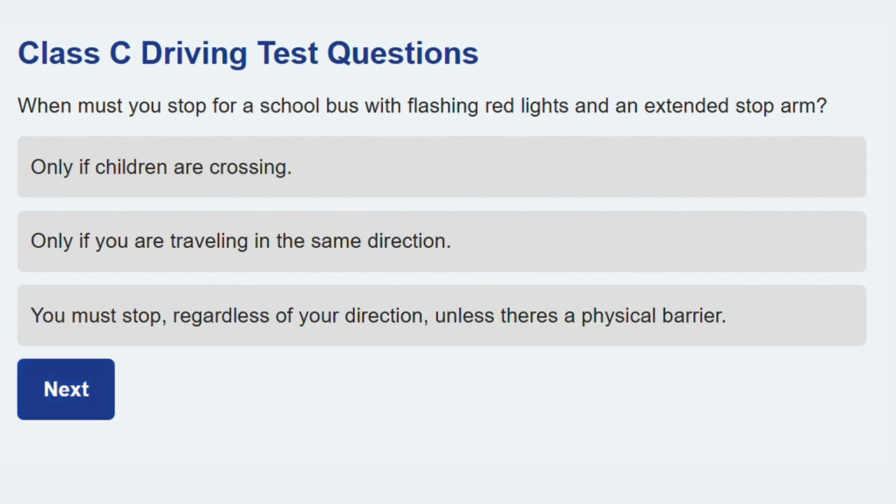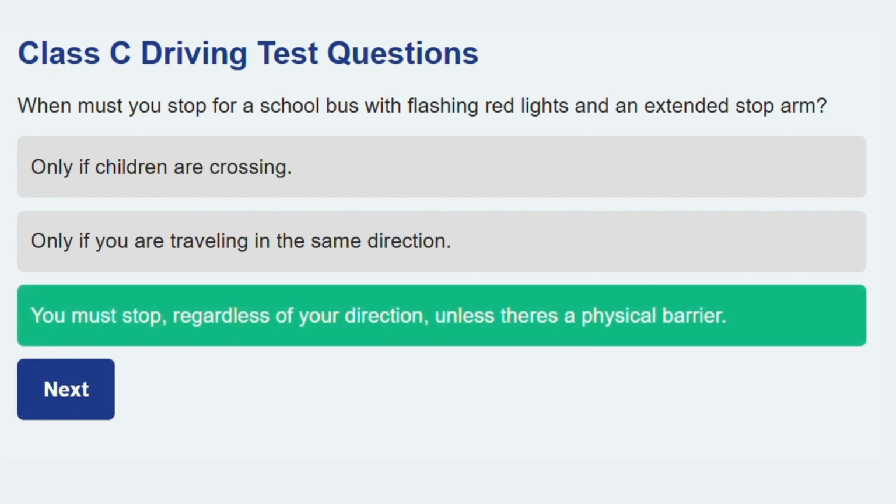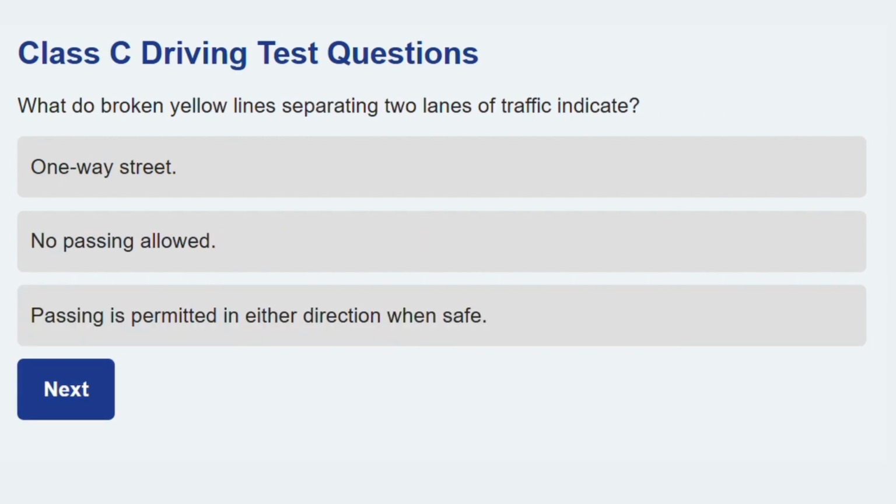When must you stop for a school bus with flashing red lights and an extended stop arm? You must stop, regardless of your direction, unless there's a physical barrier. Kids boarding and exiting need a safe zone. Bus stop.